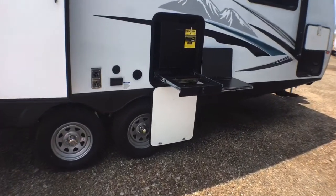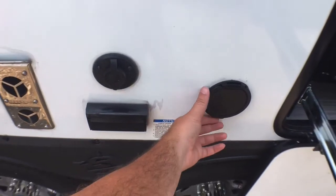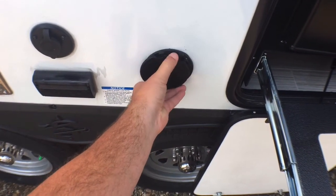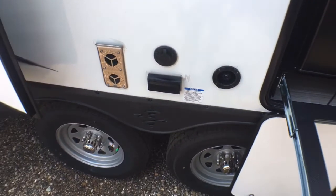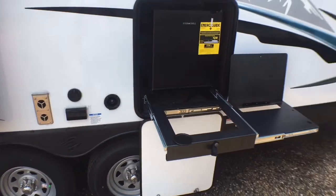Also, you will notice you're going to have a freshwater spray port right here. As you can see right there, that is for your outside kitchen, which I'll talk about here in just a minute. And that just came off in my hands. I will put that back here in just a minute. But you do have cable and satellite hookups, and then you're going to have an outside kitchen.